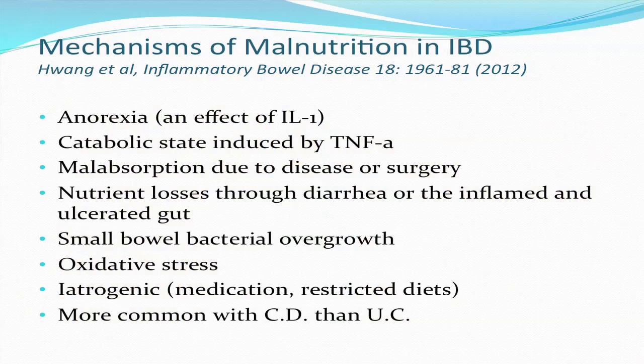I'd like to start with malnutrition in patients with inflammatory bowel disease, which is much more common in patients with Crohn's disease than ulcerative colitis, because there's involvement of the small intestine for many patients with Crohn's disease. There are several mechanisms of that. First of all, there's anorexia, loss of appetite, which aside from being due to illness, may be a direct effect of interleukin-1, an inflammatory mediator that's increased in patients with IBD. There's also a catabolic state, which is due to another inflammatory mediator, tumor necrosis factor alpha.